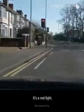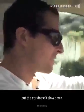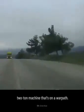It's a red light. You put your foot on the brake pedal, but nothing happens. You push it again. It goes to the floor, but the car doesn't slow down. Oh no. You try again and again, but nothing happens. Your brakes have failed, and nothing can stop this 2-ton machine that's on a warpath.